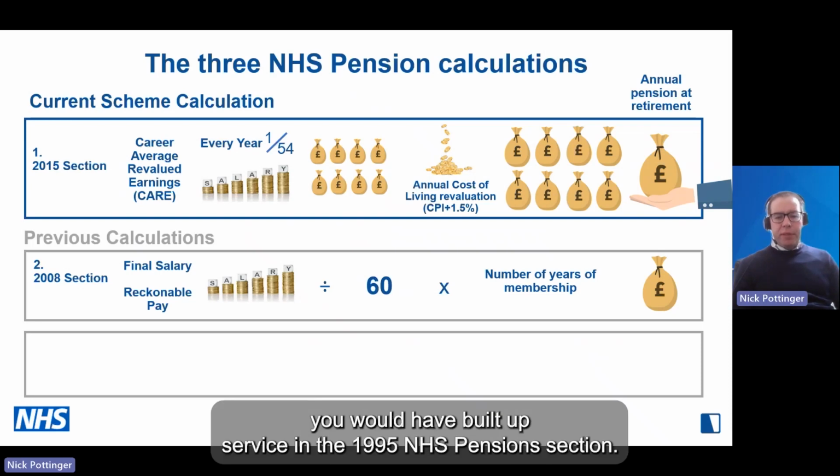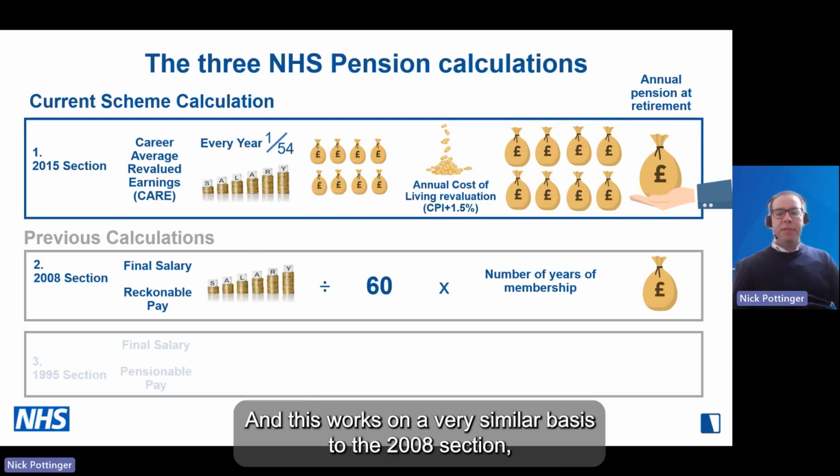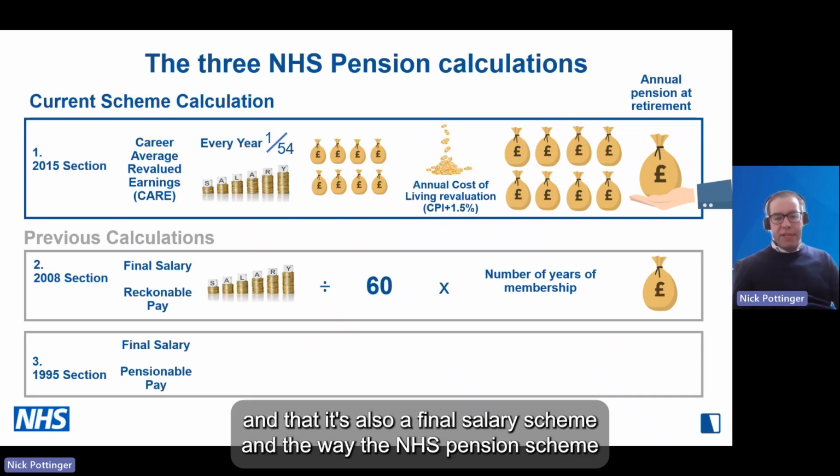And a number of you would have built up service in the 1995 NHS pension section, and this works on a very similar basis to the 2008 section in that it's also a final salary scheme.